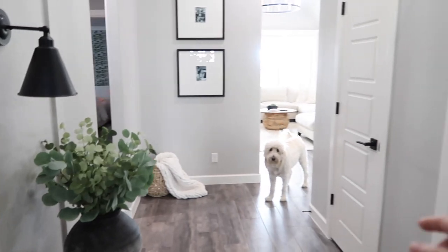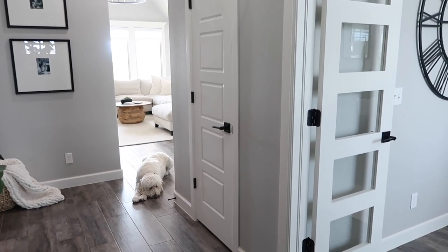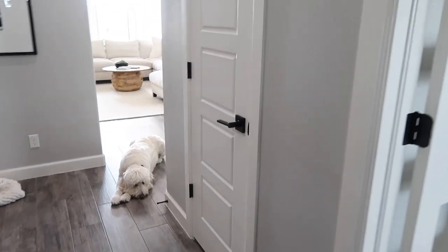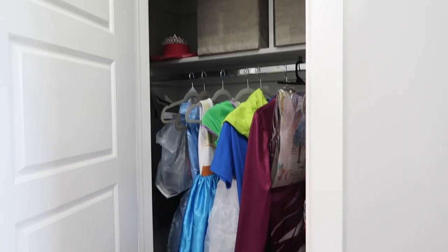I was really excited. This is George if you're new, and this is Tiger. But I was super excited to get a coat closet here. We've never really had one of those either, but real life, I'm going to show you guys inside of it. It's not a coat closet. It's officially Savannah's dance closet.